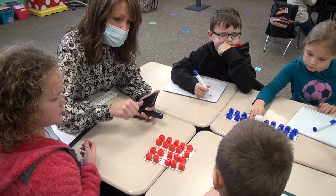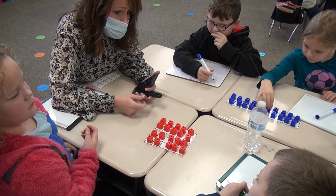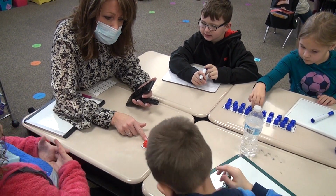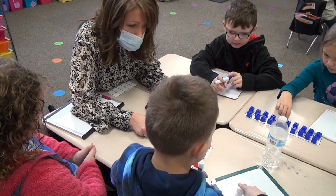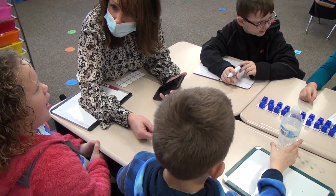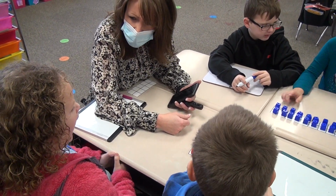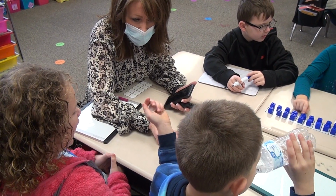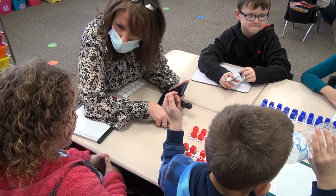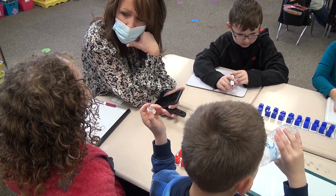What do you think? What's your name? Gunner, how could you prove this is 20? 10 plus 10 equals 20? Would y'all agree with that? Yeah? So why did Buzz think it was 20? Because he said it can't be 2 10 frames that make 20, it has to be 20. Why would Buzz think it was 20?